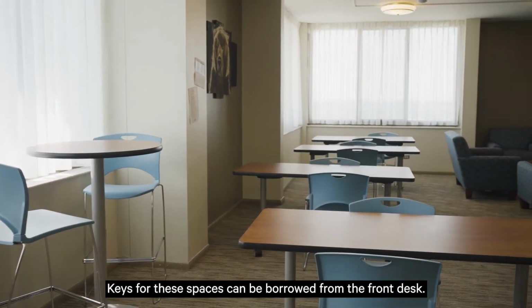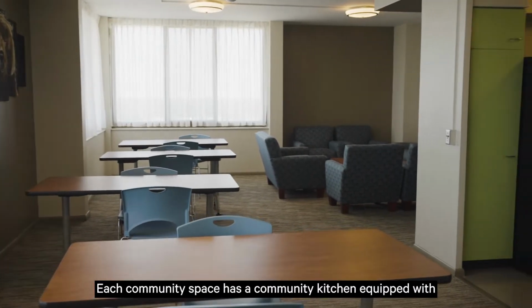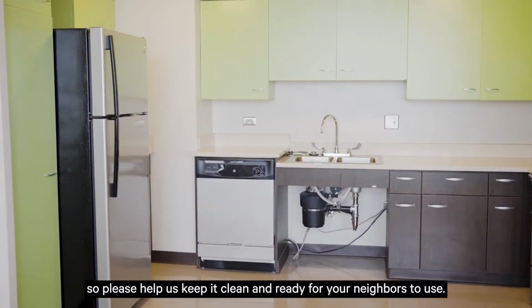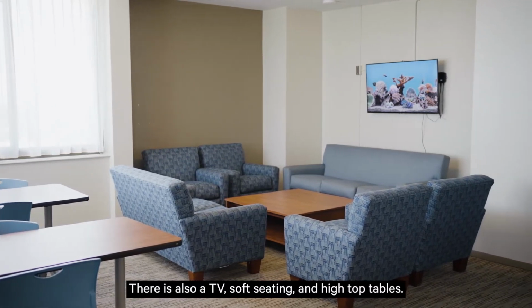Keys for these spaces can be borrowed from the front desk. Each community space has a community kitchen equipped with a microwave, full refrigerator, and oven. The kitchen is a shared space, so please help us keep it clean and ready for your neighbors to use. There is also a TV, soft seating, and high top tables.